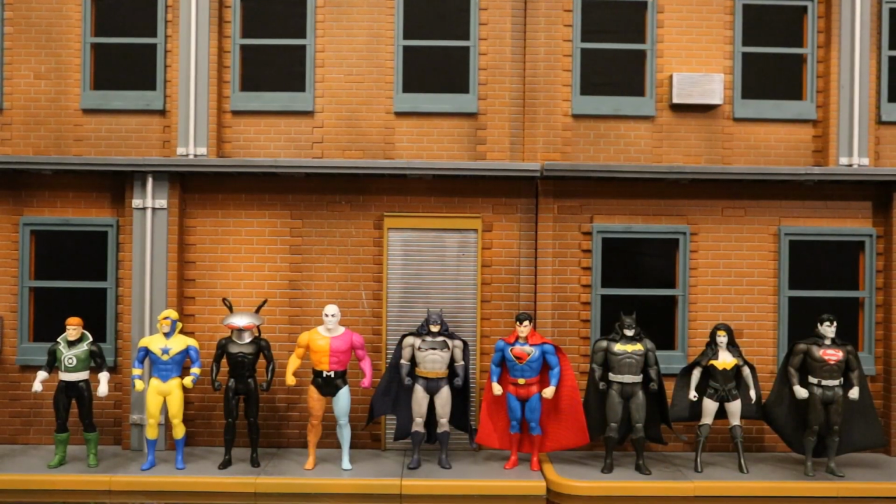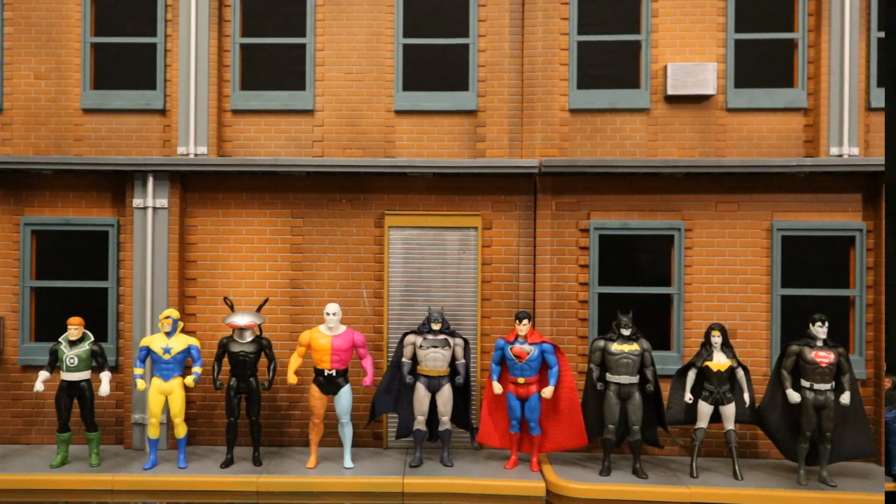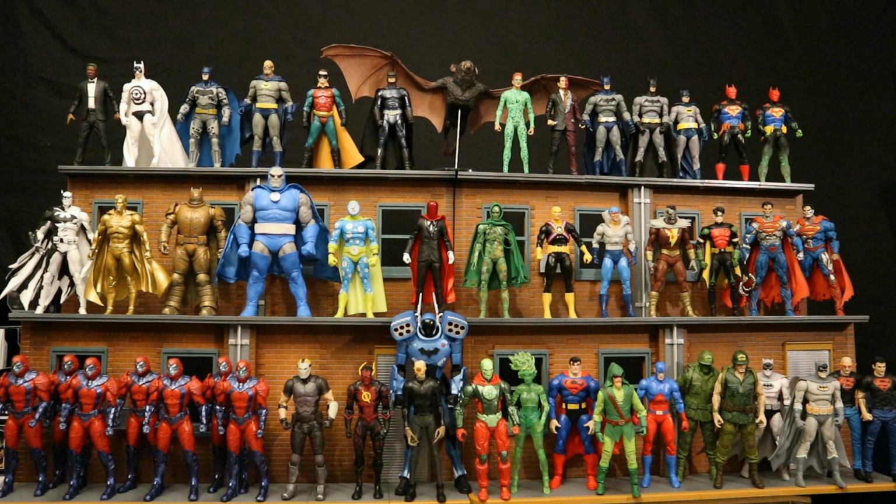And also doesn't include the most recent McFarlane Superpowers figures. We have the most recent wave consisting of Guy Gardner Green Lantern, Booster Gold, Black Manta, Metamorpho, Dark Knight Returns Batman, and Fleischer Superman. And also the San Diego Comic-Con exclusive Black and White Accent Batman, Wonder Woman, and Superman. So overall, my god, McFarlane is just raining and pouring figures right now. And I would say slow down, let me catch my breath, but honestly, I'm having way too much fun.